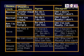If your verb is am, is, or are, let's look at an example. She is hungry. You can agree by saying, so am I, or I am too, or, oh, I'm not, or really, I'm not.